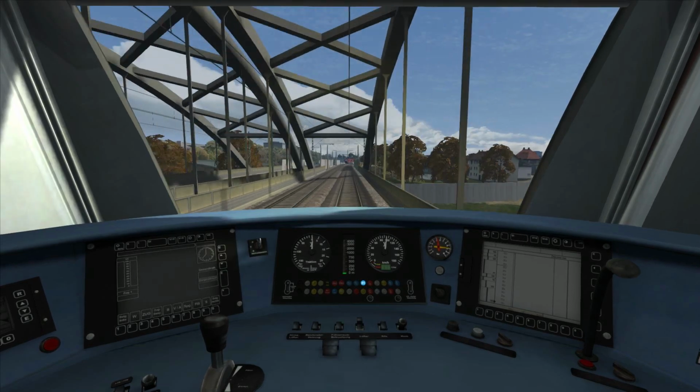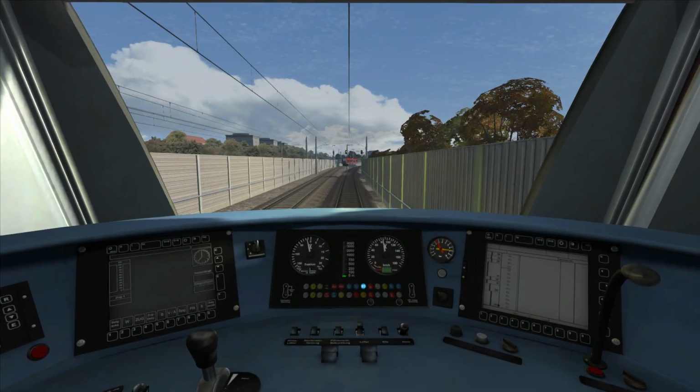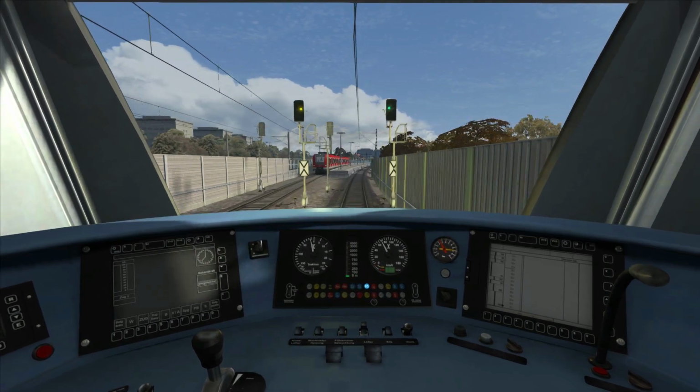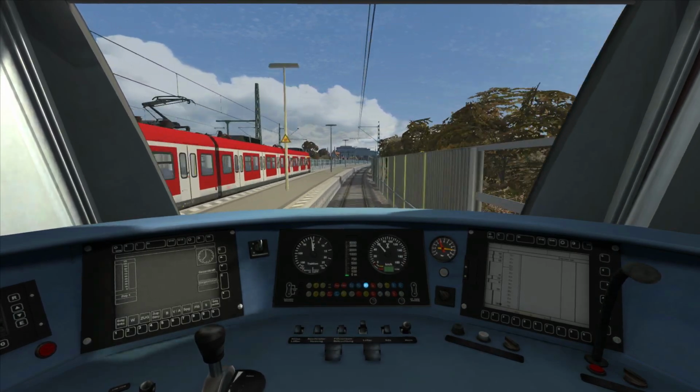I normally brake while we're on this girder bridge just around here. And so we should now be slowing down about right for the stop. We need to stop at the H sign, which is, as I mentioned, right at the end of the platform.